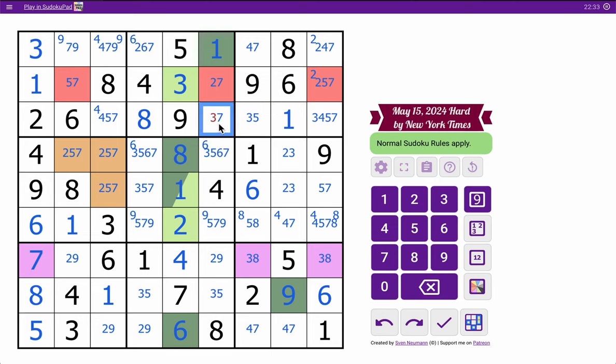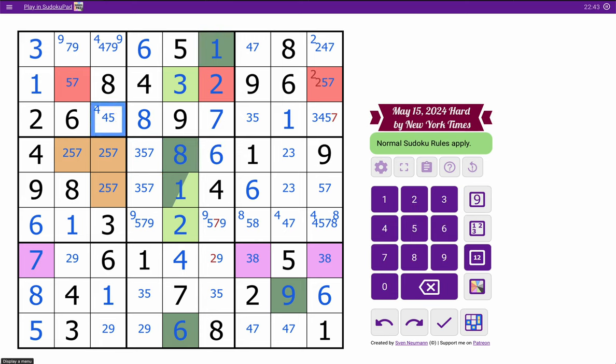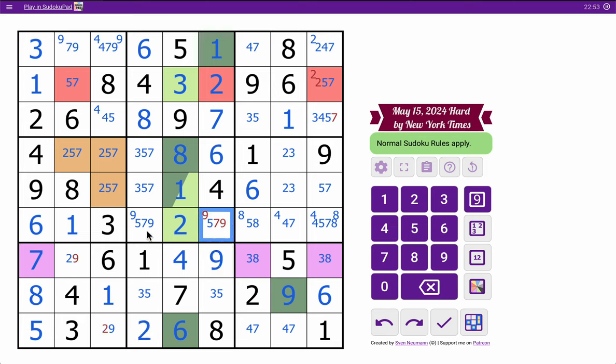The 3 in box 2 places 7, 2, 6, places this 6. The 2 in column 6 is going to place the 9 and the 2, so this must be 9 because that can only be 5. 3, 7 pair resolves that as a 5. 3, 2, 9, 8, 3, 8.